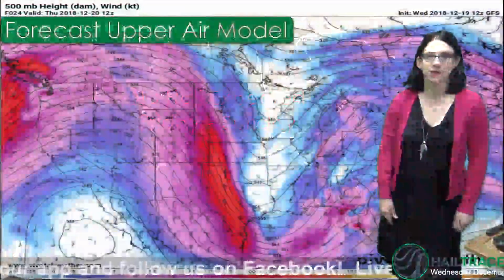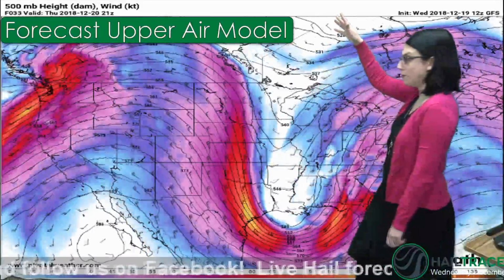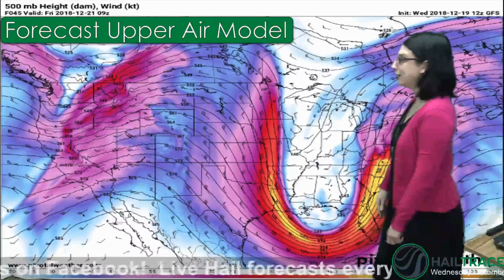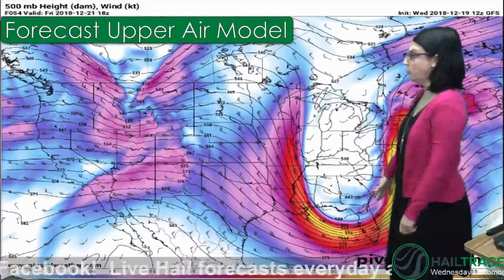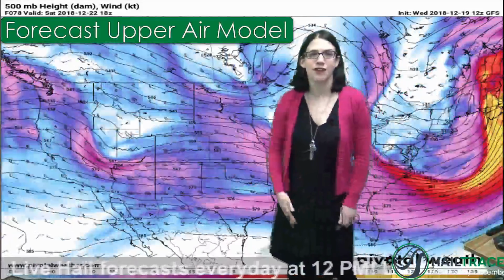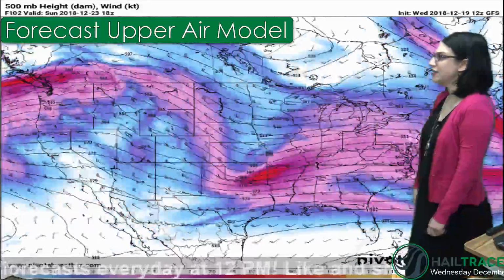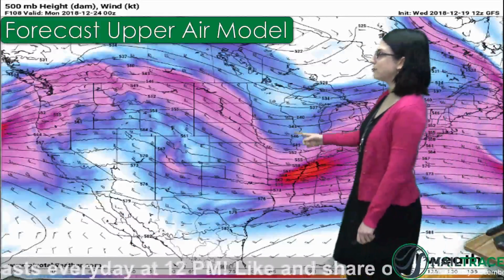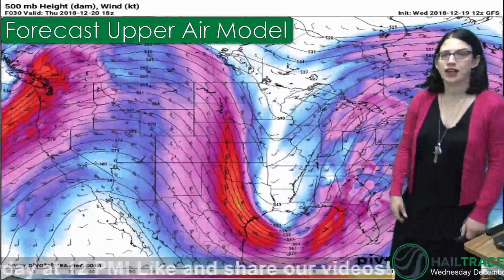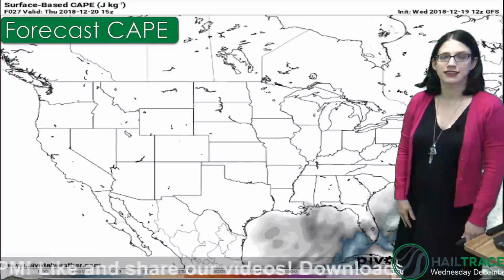And this is why. Okay, so this is up in the upper part of the atmosphere, 500 millibars. That's pretty much where planes fly. And this is the system that we're going to be watching. It's actually a pretty strong system, but there's not a whole lot of instability with it. But once that moves off, there's really nothing that we're watching. I mean, we have a few little systems. There's one here, and then that's pretty much it. You would think, oh, maybe that can produce something. Well, that's not the case.